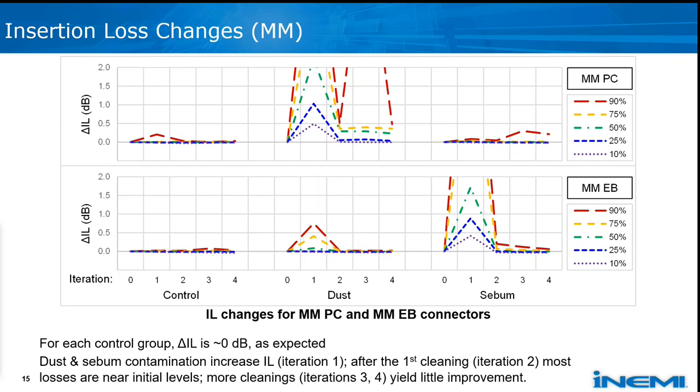For physical contact, when the sebum contamination is applied and then the connectors are mated, that oil is basically pushed out of the way. It's not exactly an index matching material, but it's not as low an index as air. It does better than an air gap. And the losses are more or less unchanged when exposed to sebum and remated. And then as they're cleaned, again, the losses stay low. There's no additional change in loss.